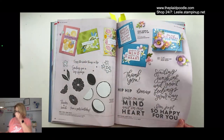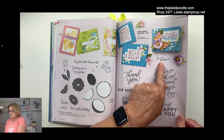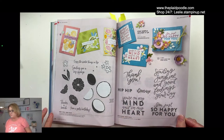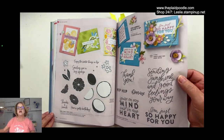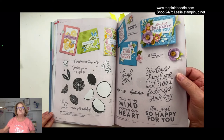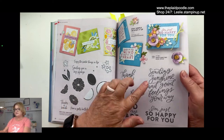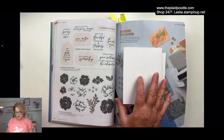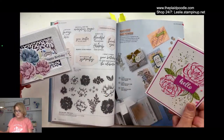This is another returning favorite. I love this. And it also has a little note here on page 165. The Paper Florist dies. I am going to get those dies because look how dimensional they are to make some big flowers. I can't wait. Okay, the Two-Tone Flora is another one that is returning.